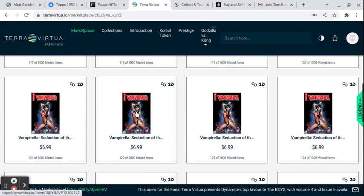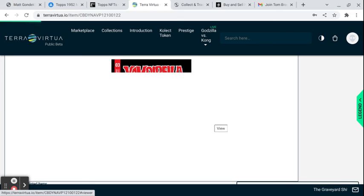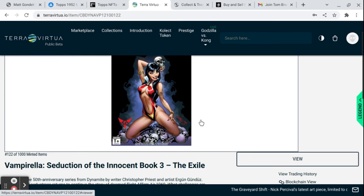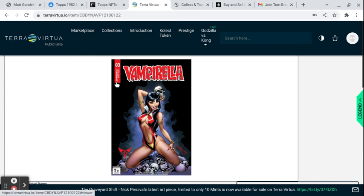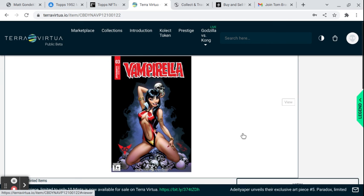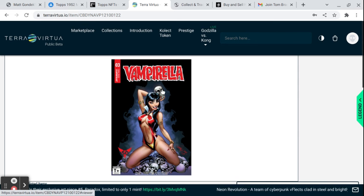But the way they're doing their comics on some of them is their animated covers, which is really cool. I would love to see Veve do something like that with their secret. Now, this is the regular one, so it's not animated, but they have another one that's maybe 100 mints, and those are usually animated. They run for $100 usually, or $30, depending on what.